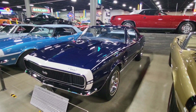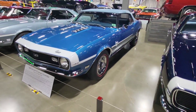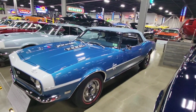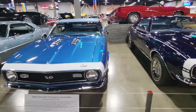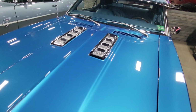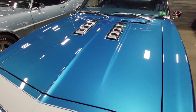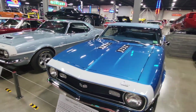God, look at the paint. The paint on these things is just perfect. Bumblebee Sprite. 67 has the vent window. Now we go to 68, and this is the kind of front stripe and side stripe. Another factory L78, 396, 375 horsepower convertible. You can see on the top here, those are the so-called ice cube tray vents, and I'm working on those right now, and I kind of want to make them functional because they're not functional. They're for looks only.